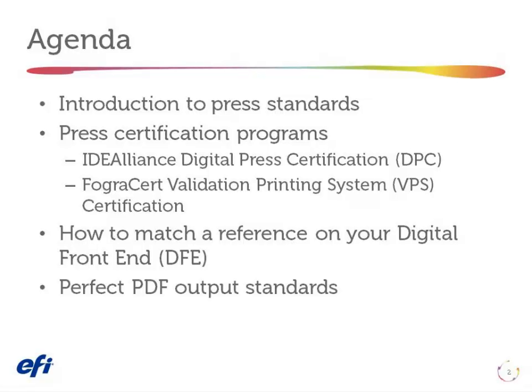The last topic is about a different set of standards. These are the standards that should be followed in a print facility besides just color. We will be discussing the image quality standards, and these are necessary to produce a perfect PDF that exactly reflects the document that the designer intended for the printed output.